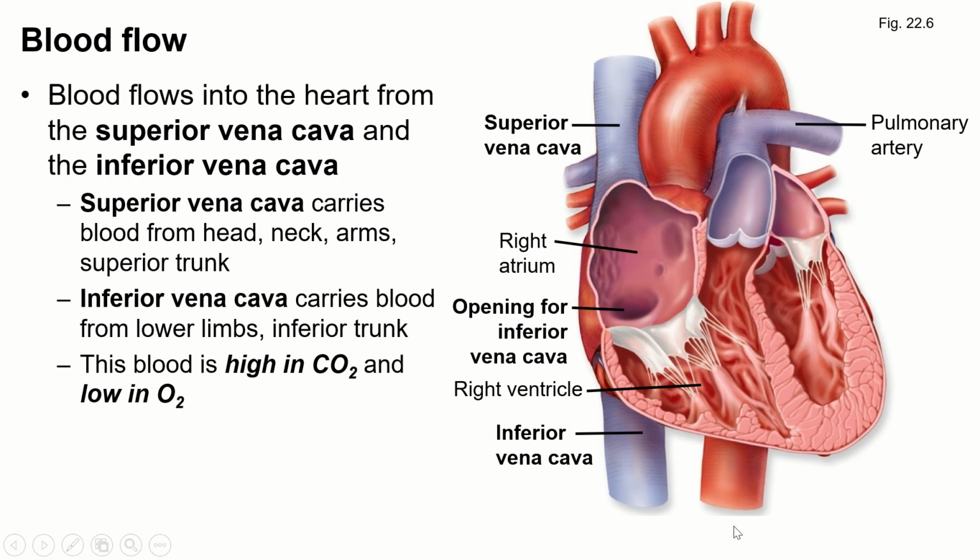All right, so let's talk about the blood flow into the heart. The blood is going to flow into the heart from the superior vena cava and the inferior vena cava. This is the superior vena cava, this is the inferior vena cava. And just remember, all the tubes that are blue on any diagram or model are going to be carrying deoxygenated blood. Everything red is going to be carrying oxygenated blood.